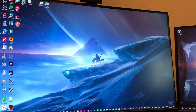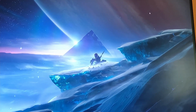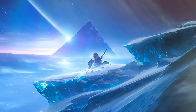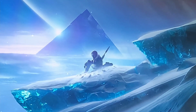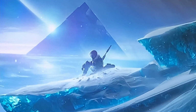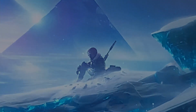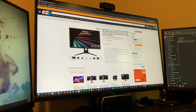So I'm just gonna tell you how I feel about it, giving you some opinions, but I'm hoping somebody like Hardware Unboxed will actually do a full-blown review on this, and you can get all the nitty-gritty details that way. Oh, and one more thing. Included in the box are high-speed HDMI 2.1 cables and DisplayPort 1.4 cables, so there's no need to buy additional cables, which is nice.